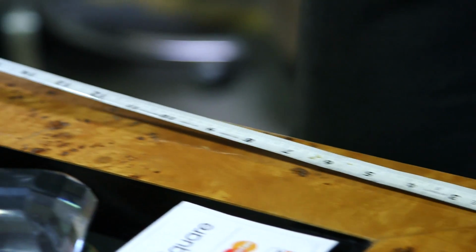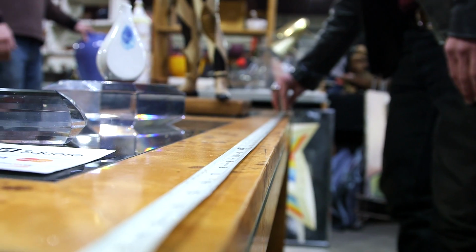A tape measure is essential. How are you going to know if that couch fits where you need it to be? Or if the piece of art will look good over the couch? I always have one of these in my pocket.